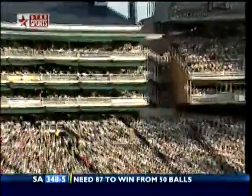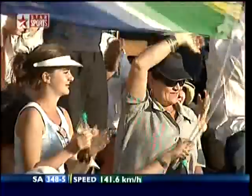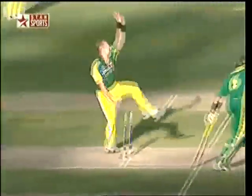It's in the air and it's going to go to the boundary for 4. They needed that desperately. It's been a while. That makes it the most 4s in a match now. The records are tumbling all over the place. 84 4s in this match. And the South Africans desperately needed it. The boundaries have dried up.